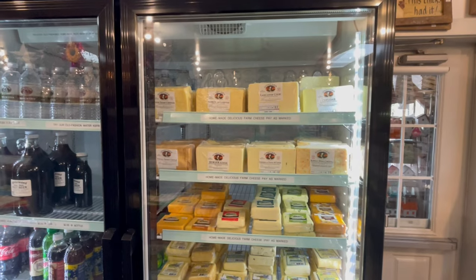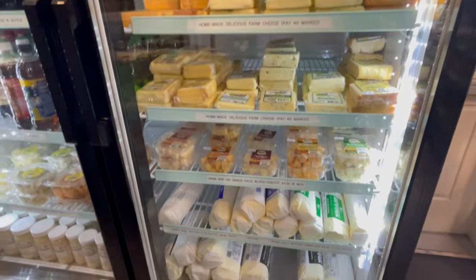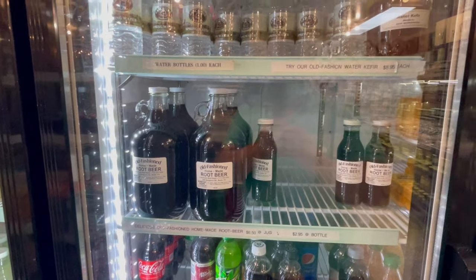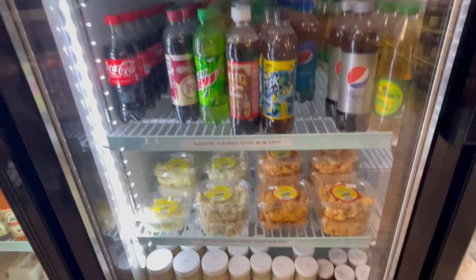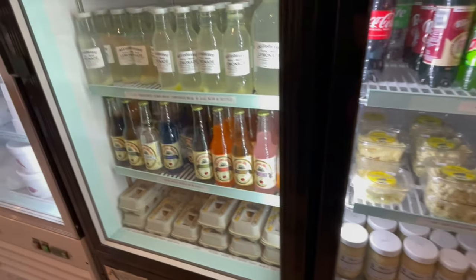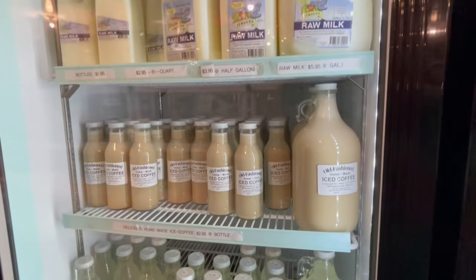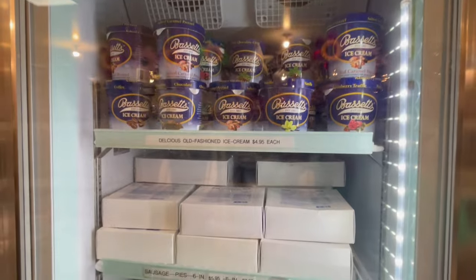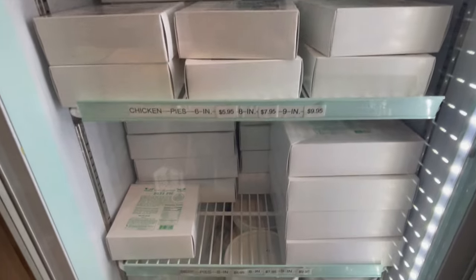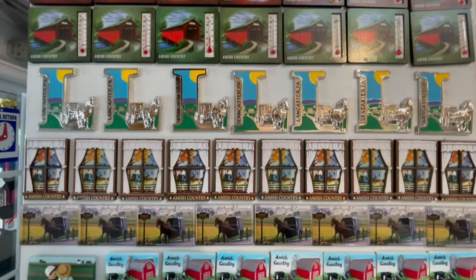In this case, you'll see a lot of different types of cheeses. Some homemade root beer. Cheese curds, eggs, old-fashioned homemade lemonade, iced coffee, raw milk, ice cream, and this is something you can take home, a sausage pie or a chicken pie, and also beef pie. Some cute magnets to take home from your refrigerator for a souvenir.